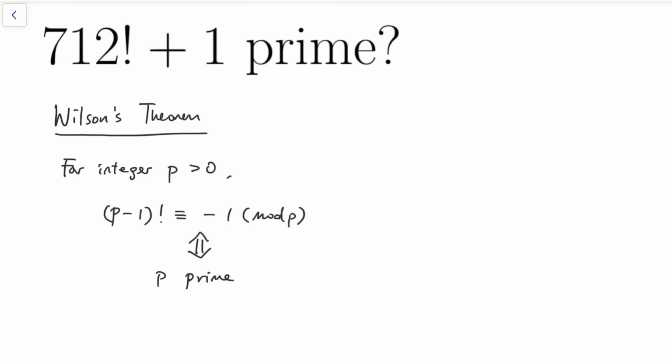There are actually not many elementary tools that can help us determine that a number is a prime number, other than Wilson's theorem, which says that for any positive integer p, the statement that (p minus 1) factorial is congruent to minus 1 mod p is equivalent to p being a prime number.